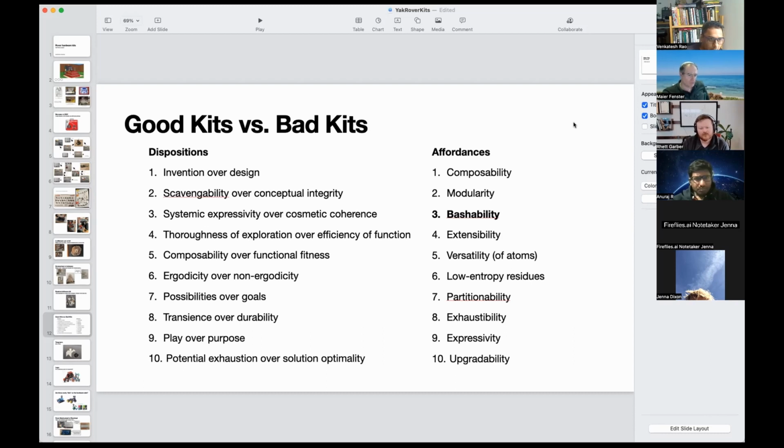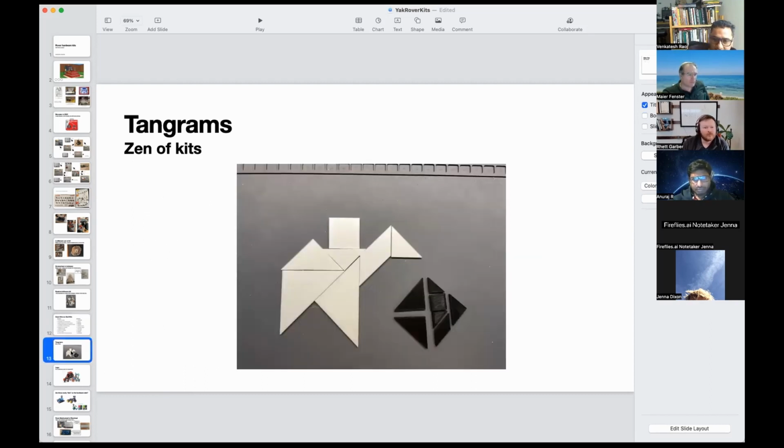All right, I don't want to get too much into this. But after I started thinking about the good properties of kits, what the affordances are, I was thinking what's an ideal kit? And I just 3D printed this guy. Have you guys played with tangrams? Yeah, Venkatesh, can you go back to the previous slide?